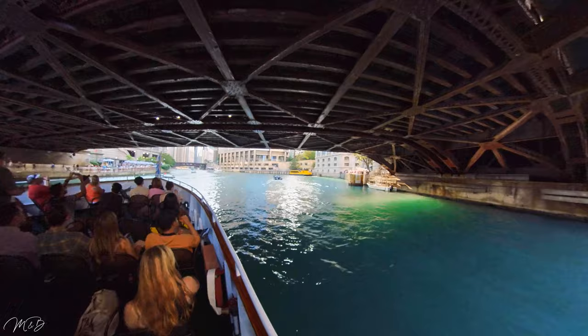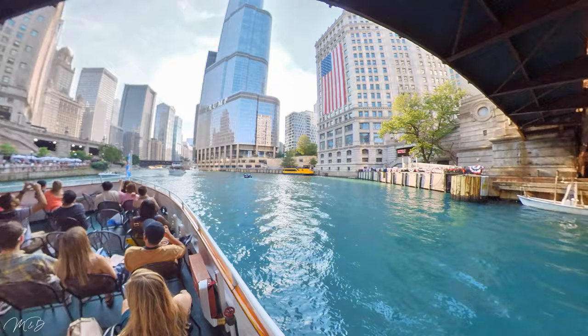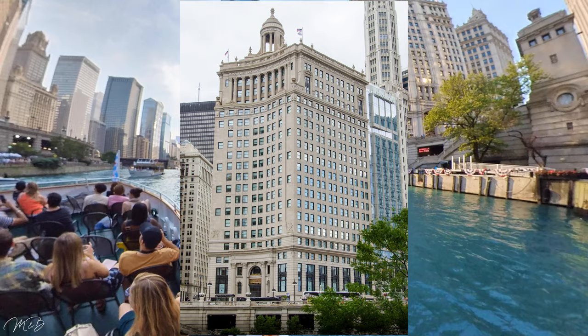As we come out from under the bridge, take a look at your left, and you'll see a building with columns in front of it, and it's got a curved front. This is the London Guarantee and Accident Assurance Building from 1923, designed by Alfred Alschuler. And now you can see it has the name London House on the front.